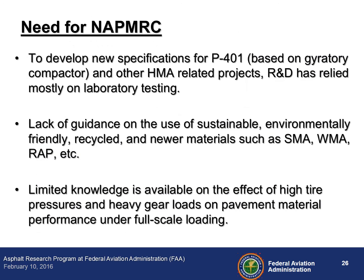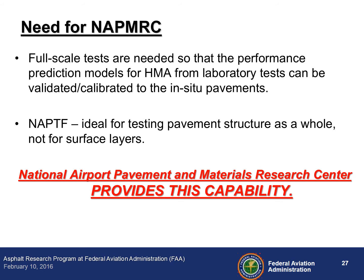And with our current facility, we could not test at higher pavement temperatures because, as you know, most of the problems occur in asphalt when the temperatures are much higher, rutting issues and stuff. And the way our old facility was designed, since the whole machine moves back and forth, there was no way we could heat the pavement, and it's an indoor facility. So to collect performance data under aircraft wheel load and high tire pressures, we built a new facility which is called the National Airport Pavement and Materials Research Center.